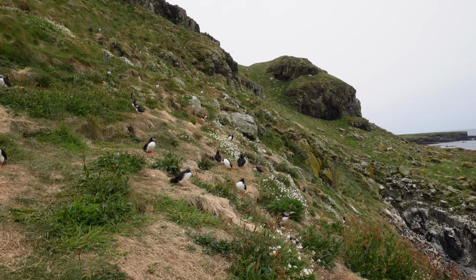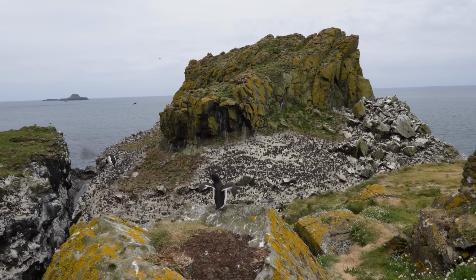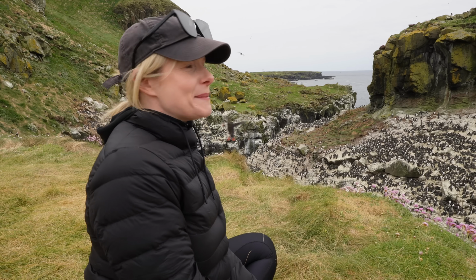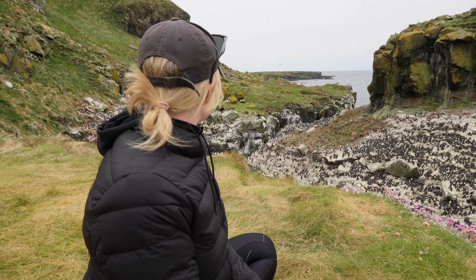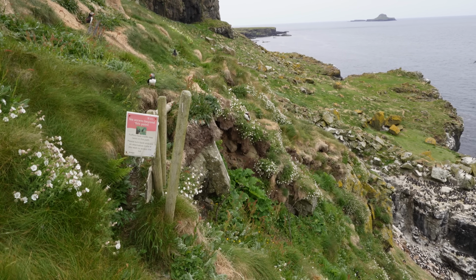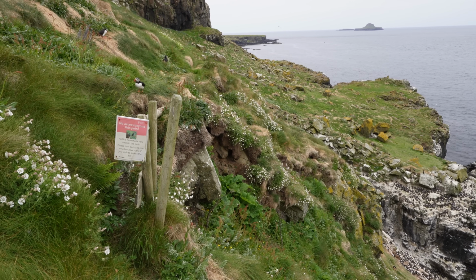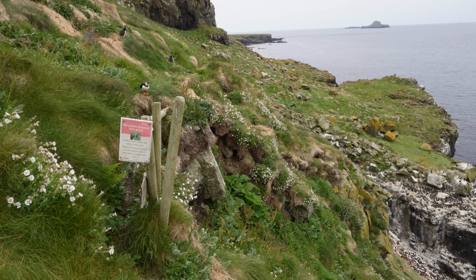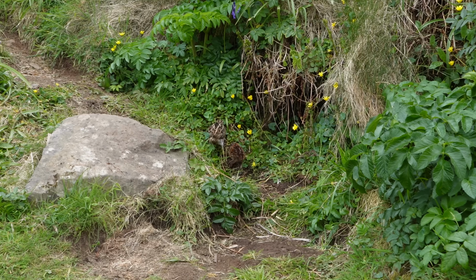It's hard to put into words how I feel seeing this. It's astonishing, maybe, I'm not sure. It is seriously impressive. I have not seen anything like this before. Here there is a point where you cannot go any further because puffins have made nests here. So you can also hike to the top of the hill on the island if you want, but you need to go via a different path.